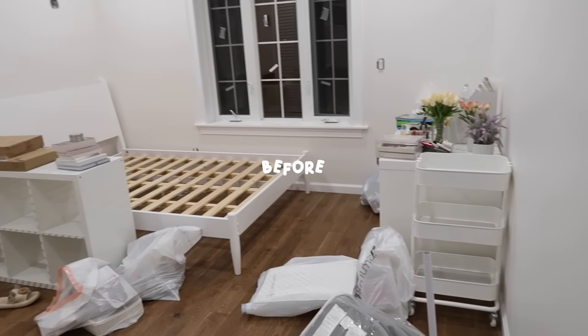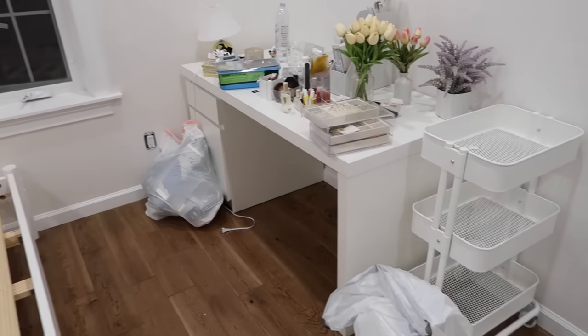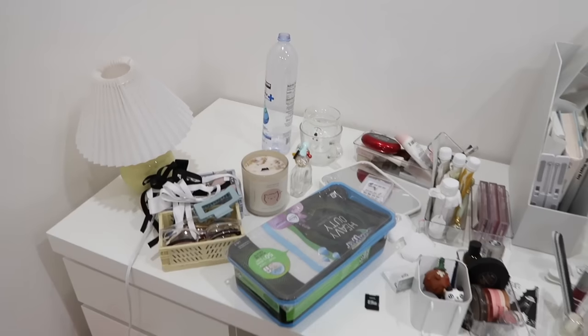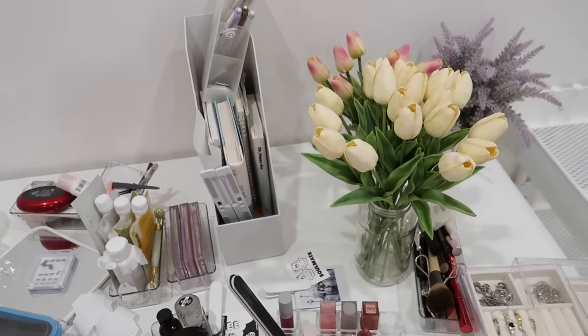This is the current setup of my room. I have my bookshelf here right next to my bed and then a table. And these are all brand new furniture because my other one from downstairs was really old and my table was super small. So I wanted something more spacious. Everything from downstairs, I just put them on top for now and I haven't organized it yet. So that's why it's really messy.